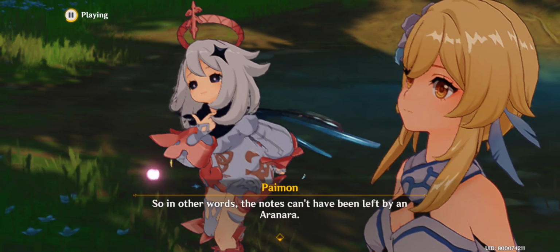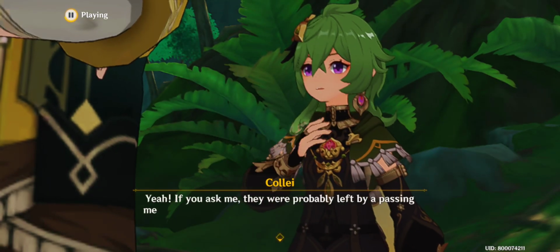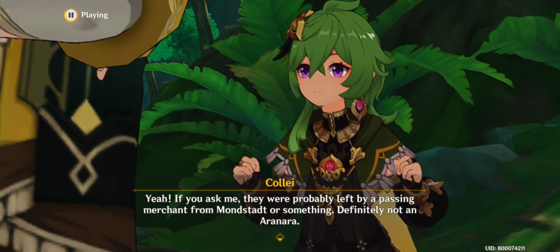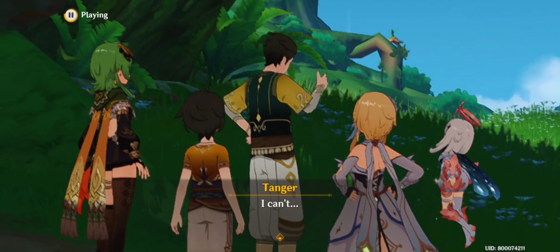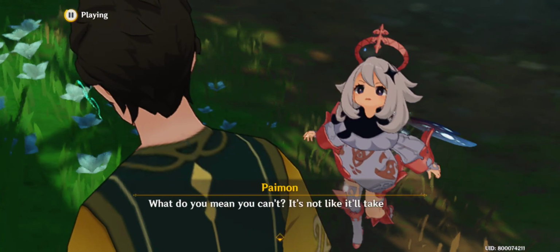So, in other words, the notes can't have been left by an Aranara. Yeah. If you ask me, they were probably left by a passing merchant from Mondstadt or something. Definitely not an Aranara. No, I refuse to believe it. I can't. What do you mean you can't?